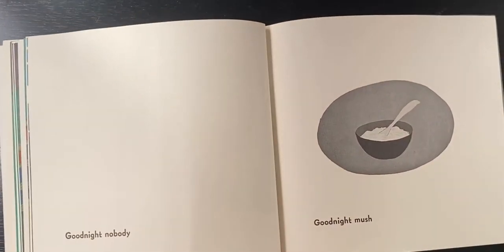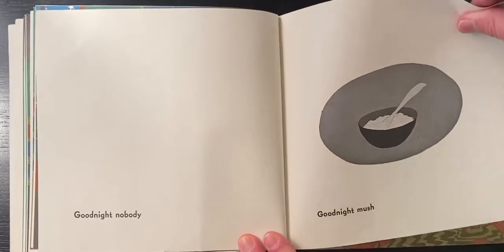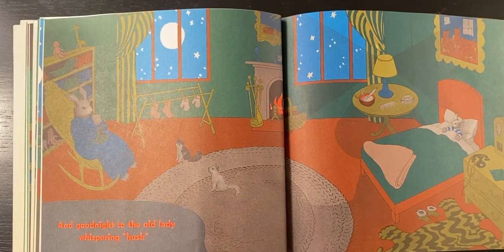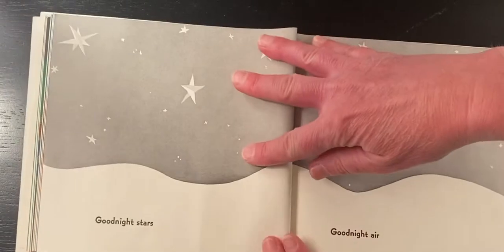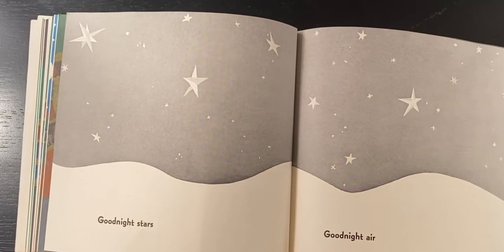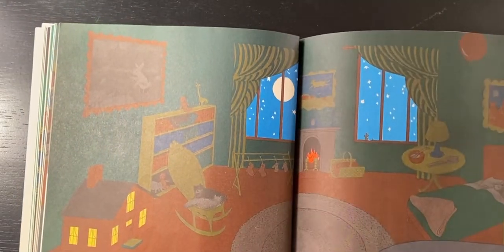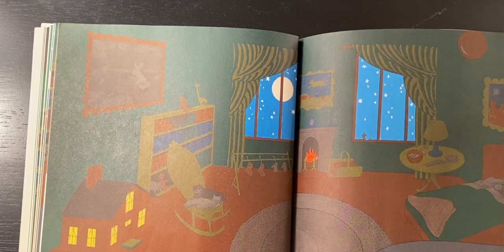Good night, nobody. Good night, mush. And good night to the old lady whispering, hush. Good night, stars. Good night, air. Good night, noises everywhere. I hope you have a good night and have sweet dreams.